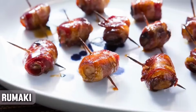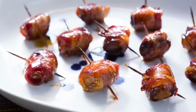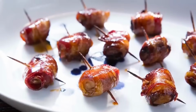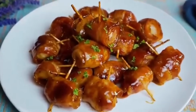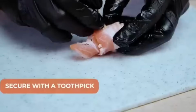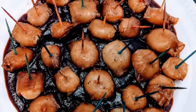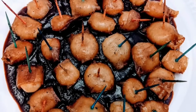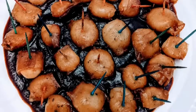Rumaki takes a spin through the exotic with its unusual combo of water chestnuts and chicken liver, all wrapped up in bacon. Its debut in the American tiki bars of the 1950s brought a touch of the Polynesian to cocktail parties. The liver and water chestnuts get a soak in soy sauce and ginger, then it's all bundled in bacon and baked till crisp. This appetizer is a real conversation starter, known for its bold flavors and intriguing texture contrasts.